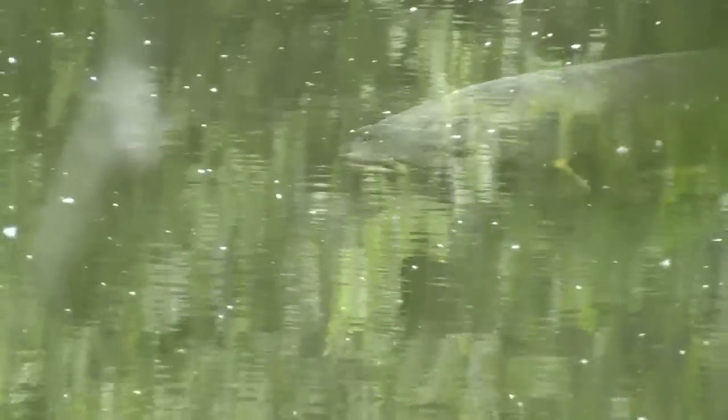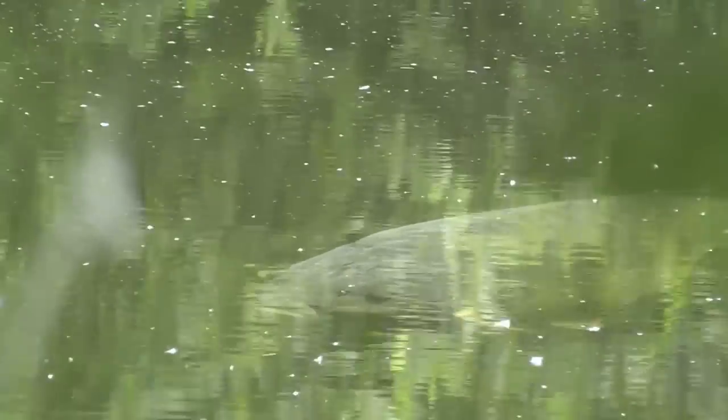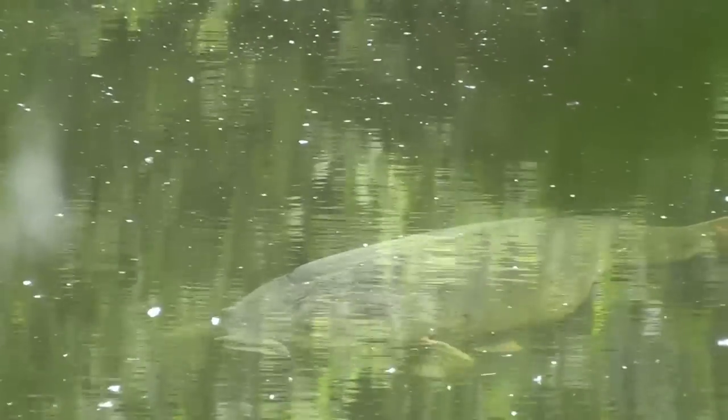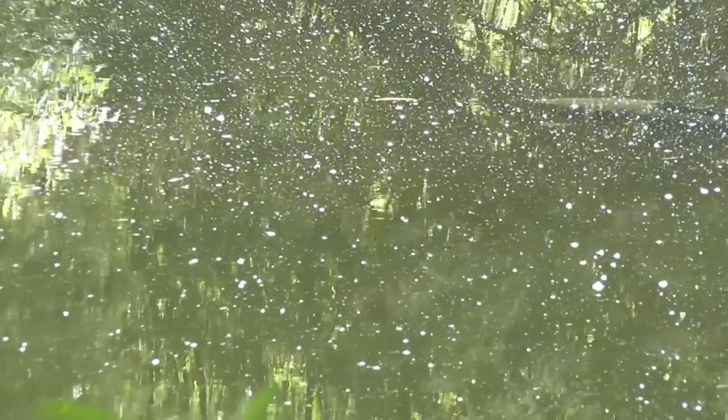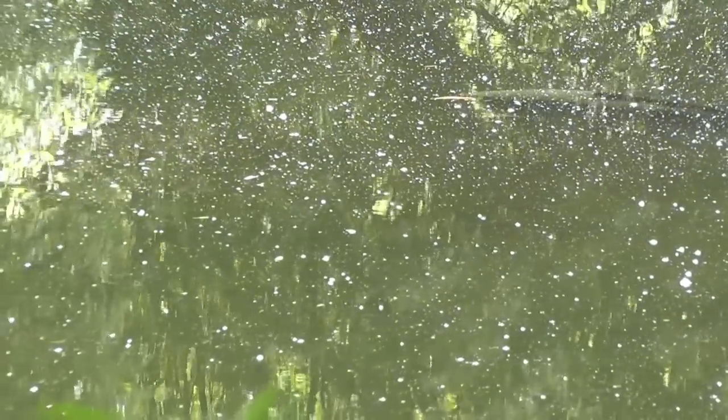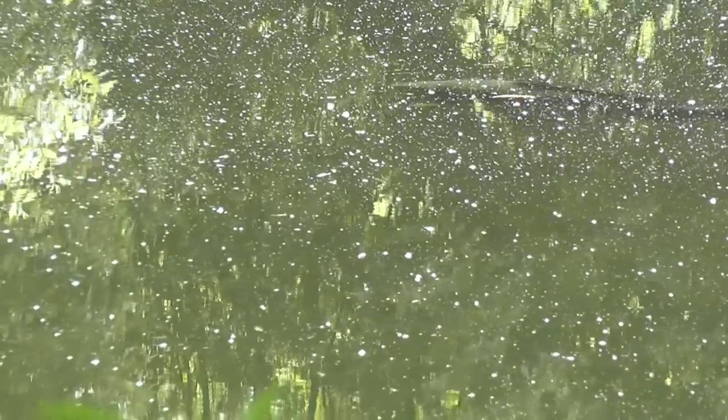Just dropped a zig in between them. There's more fish coming in now. There's about close to 15 fish coming in now. I've never seen so many fish in one area. Literally, they're all within a couple of foot of a zig.